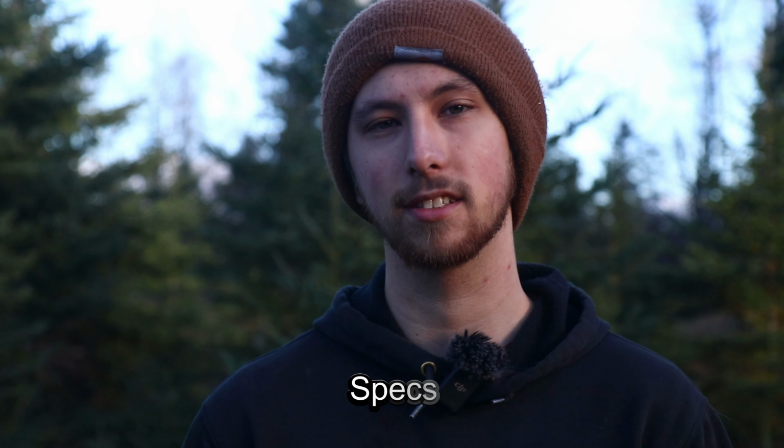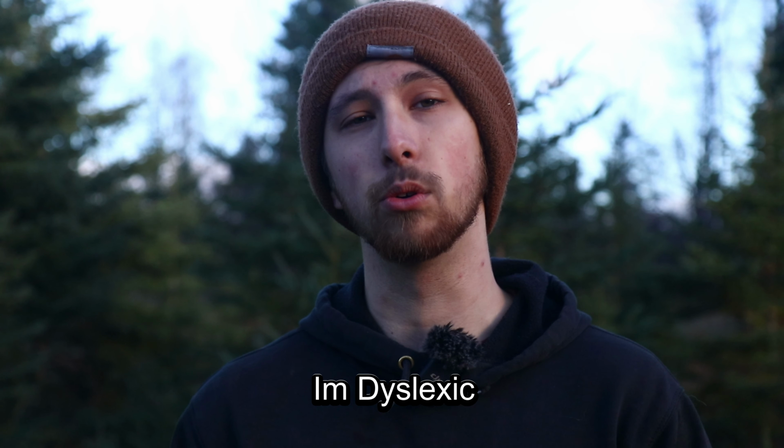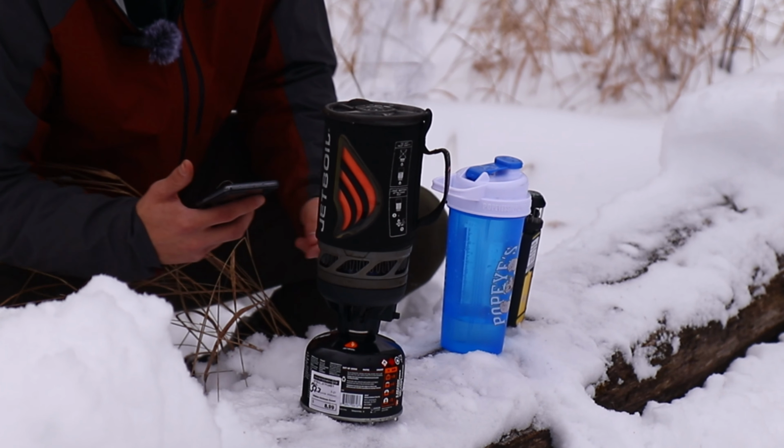So now that we covered all the features, let's get into the specs of this product. The total weight with everything nested inside is 31 ounces or 371 grams without the fuel canisters. The boil time is 100 seconds for 2 cups of water on average.